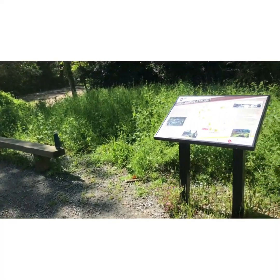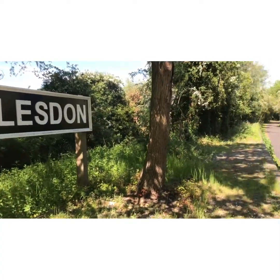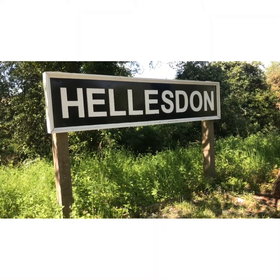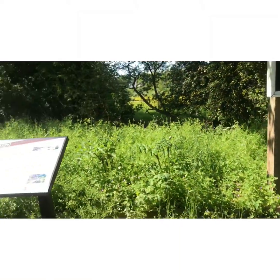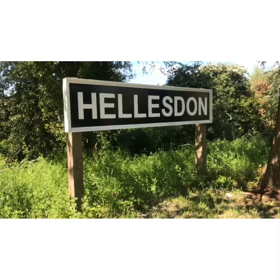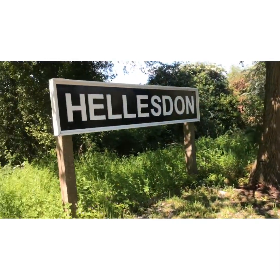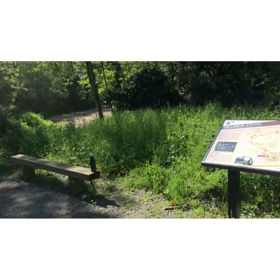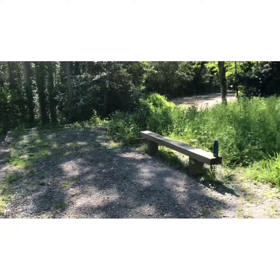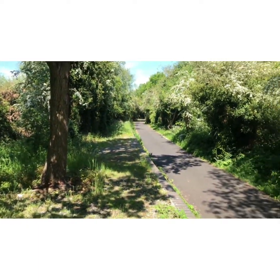So Hellesdon Railway Station opened on the 2nd of December 1882. So sadly though, on the 15th of September 1952, Hellesdon Railway Station finally closed to passengers. And sadly, on the 13th of July 1964, Hellesdon finally closed its doors even to freight traffic, and it just remains as a disused railway platform. Piece of memorabilia here along Marriott's Way.